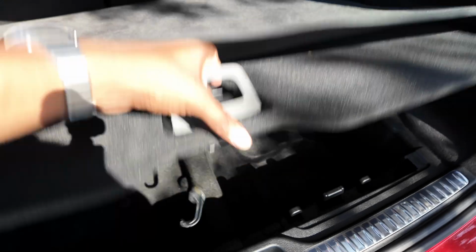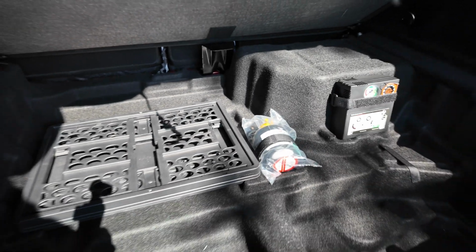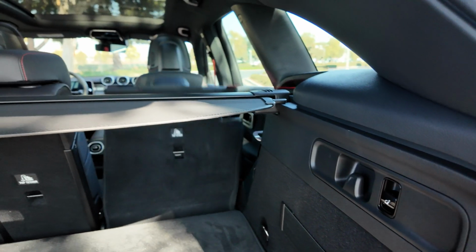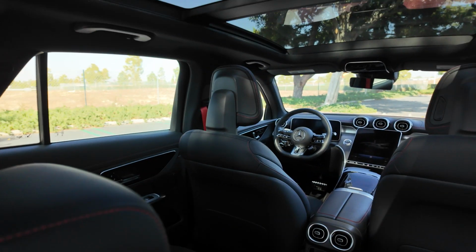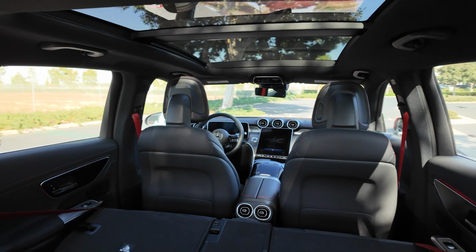And if you need more space, there's some underfloor storage right here. And you also have a basket as well. So that's pretty nice. But the best feature about back here are the switches that lower the rear seats. Press this and the rear seats can lower, but the best part is after you press it, the front seat scoots forward so the rear seat won't crash into the back of it, which is great.